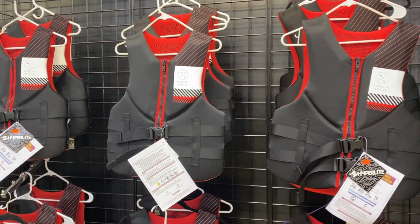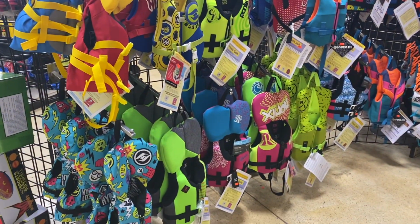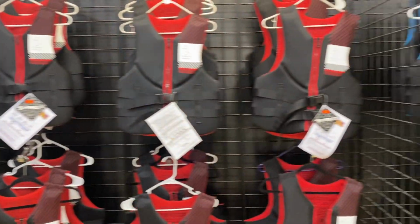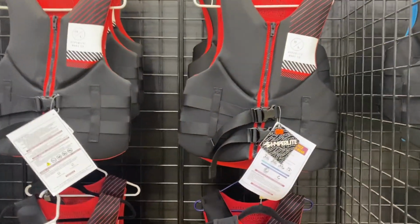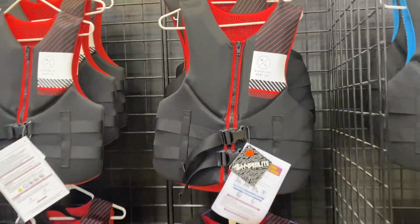All right, let's get into wake vests, because there's a lot of different styles of wake vests. Of course, here's some of your kid stuff, for just kids having fun at the lake, and some activity stuff for kids. But I want to talk about the different styles that are out now, because as you see, these are the typical wakeboard vests. Maybe a lot of padding in them. They keep you afloat, and I think those are Coast Guard approved.